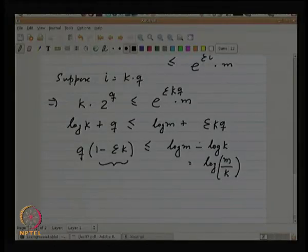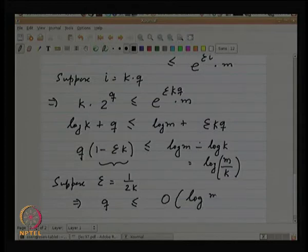For that inequality to hold, we cannot go on forever, so we must end somewhere. Q cannot be too large. And for this to be positive, now you can define your epsilon, right. As long as epsilon is less than 1 over k or something, this left hand side will be positive. So, then we can basically have a solution that Q is less than or equal to. Now we can choose epsilon, right. We have not chosen epsilon till now. We are choosing the epsilon of the epsilon net. Suppose epsilon is equal to 1 over 2k, right. Then Q is less than or equal to order of log, 2 times or whatever.